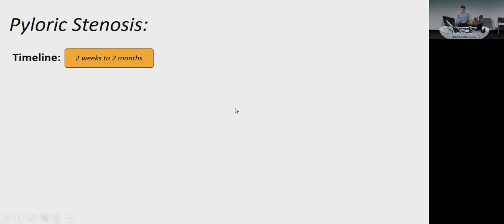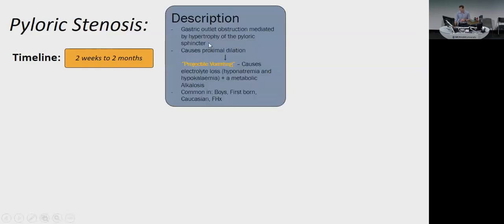5 more? Yeah. So the last one, or the last couple that we'll go through, is pyloric stenosis. It's really common. I'd be very surprised if you didn't get asked about it in some way, shape or form. It presents between about 2 weeks and 2 months of life, so right away you know it's something that develops pretty slowly. Probably the biggest buzzword in medicine is projectile vomiting. If you've actually seen it, it clears their feet. It's super impressive.